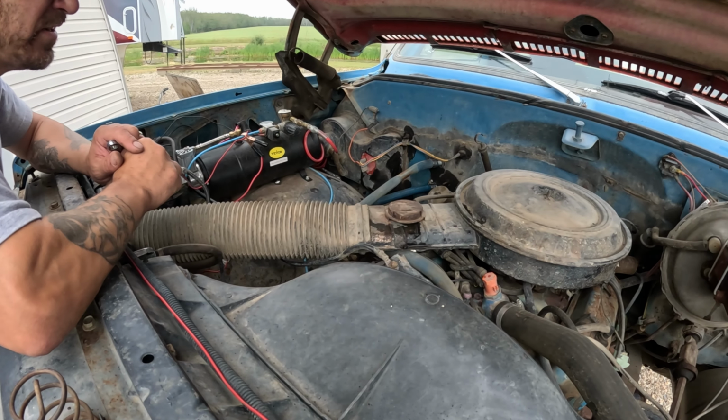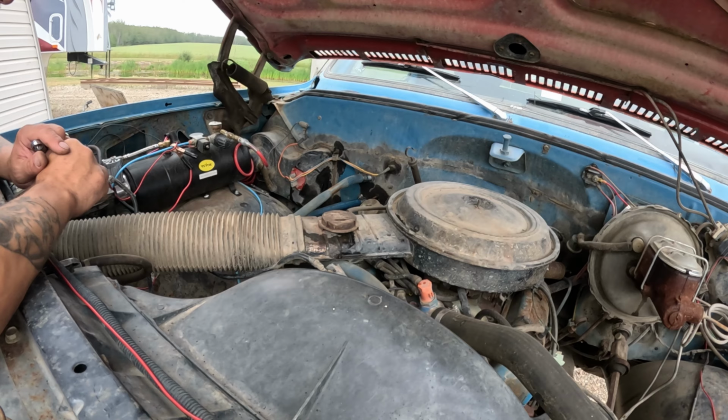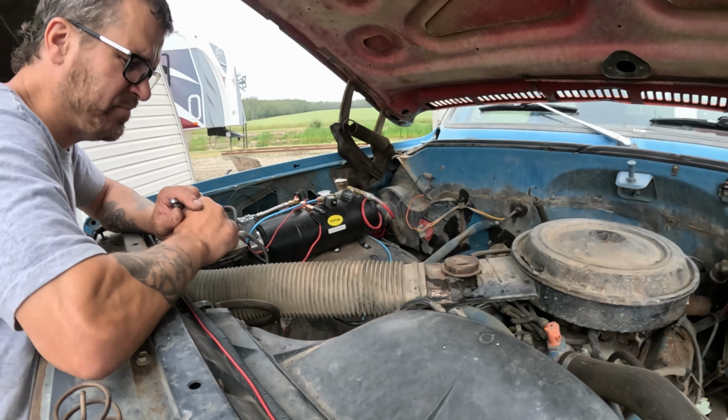Check the transmission fluid? Good, yeah. It's not hot, though. Well, we can get her hot in a hurry.